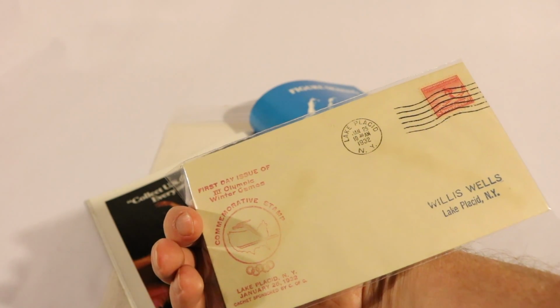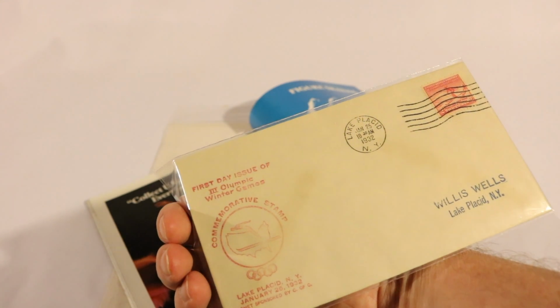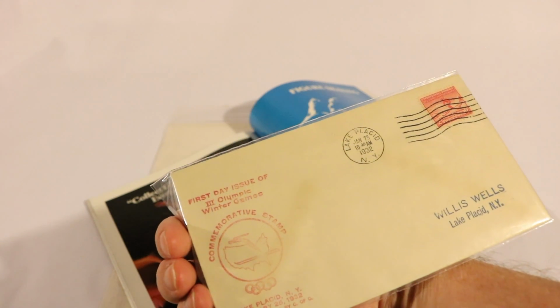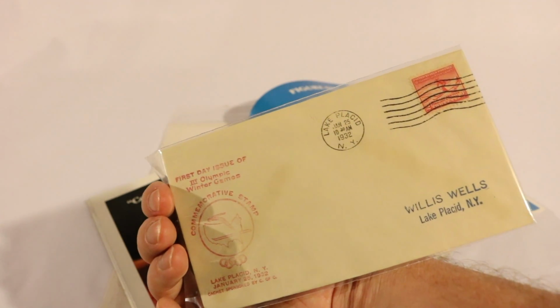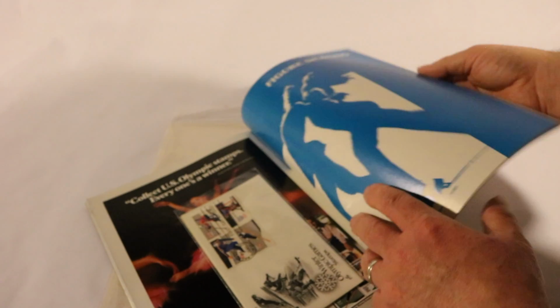Wells, Lake Placid. First day issue of the third Olympic Games. Oh, so it's both the '32 and the 1980 Olympics stamp, first day issue stamps. Really nice. It's a pleasant surprise. I didn't know it had those in there. Got figure skating.